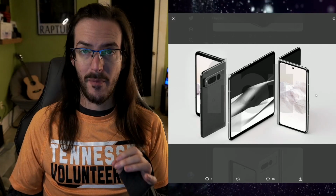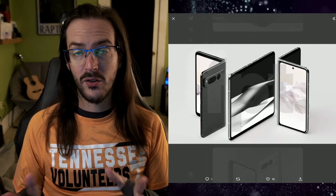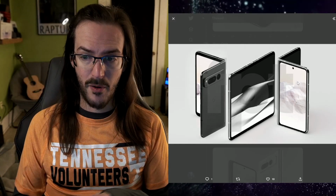Now, we initially thought, because we had leaks about the dimensions, the aspect ratio of that internal display, that we will be getting a cover display that will be actually quite short, something that will be much more similar to the Oppo Find N.